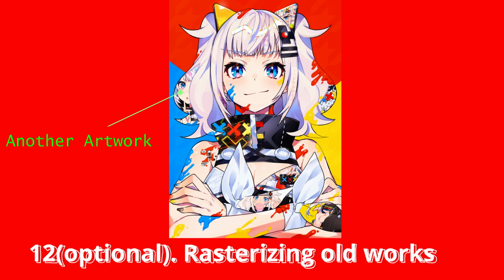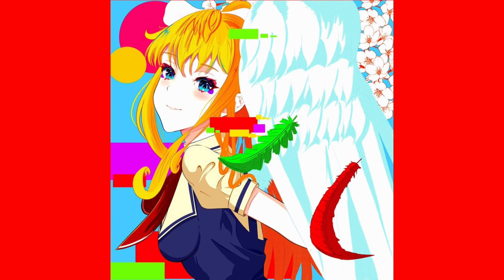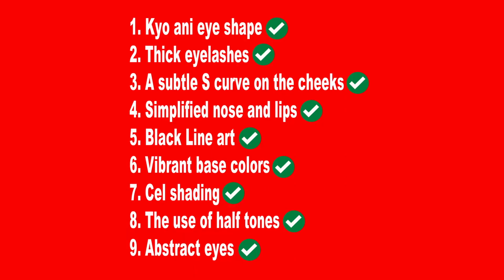So yeah, hope you guys learned something from the video. I don't think I got the style accurately, but I think I got close, especially in the facial features. And the 9 common characteristics I listed is a good starting point for imitating Mika's style. And I think it is the right way to analyze and imitate a master's work by making a list of characteristics. And by doing this exercise, you might along the way discover your own style. So I highly recommend you do this exercise.